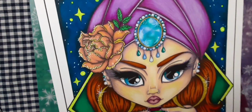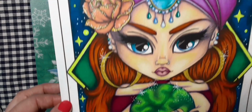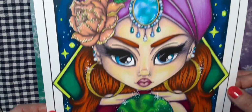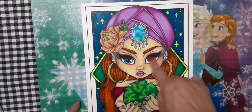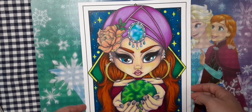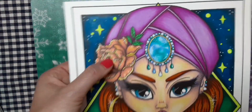This is a color palette that I found on Instagram. I believe it's from Color Me Spiffy, but I'm not quite positive. So I will put the hashtag down below. And yes, I'm so glad that I used that color palette. It came out really nice. And I also love the color of her eyes. Again, I used Ohuhu brush tips and Prismacolor pencils. Oh, and some Jelly Roll metallic. Oh, I think some white Posca too.